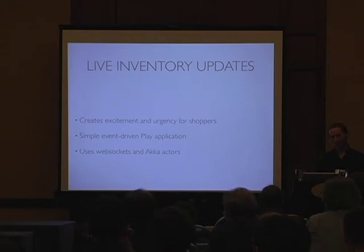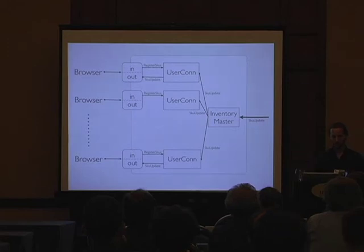We're using Play, and that provides a WebSockets implementation and Akka actors. This diagram captures most of it. A person comes in on their browser and opens up a page, and that opens up a WebSocket. These are managed by Play, and basically it's abstracted. This is an iteratee and enumerator pair, and then we wire that up to an actor. Each user is associated with an actor, and that's keeping track of what they're looking at right now.